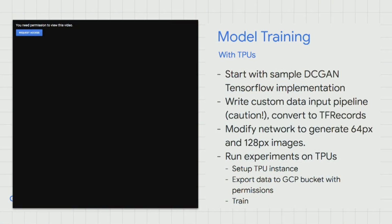There are a few processes I went through in order to actually train this model. I started out with a sample DCGAN TensorFlow implementation. DCGAN stands for Deep Convolutional Generative Adversarial Networks. If you're working with images, in this case I'm generating images of masks, it's really important that your generator and your discriminator actually have convolutional layers. A DCGAN is just one formulation of a GAN that allows you to generate images.